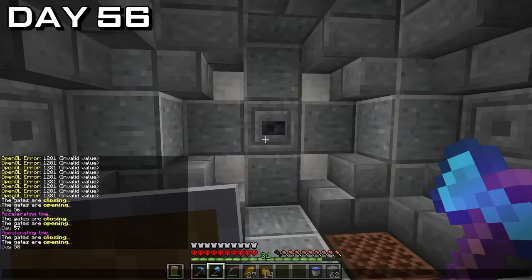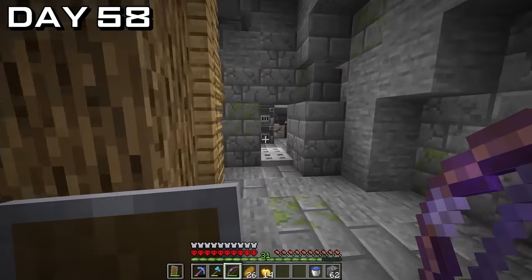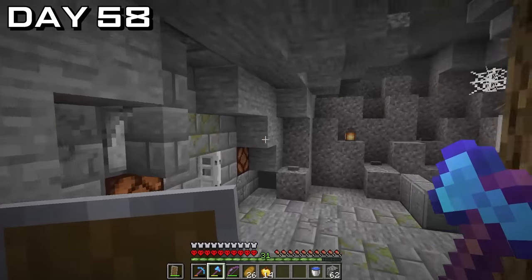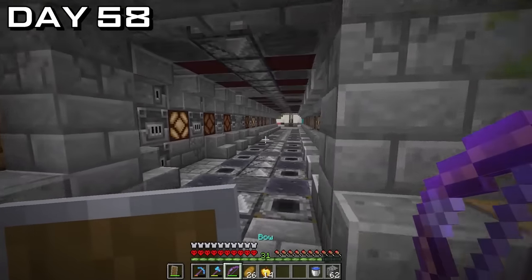Oh, I think it skips days for me. It says the gates are closing. It just said that. Oh, I just skipped 2 days by accident. That cuts my recording time in half, but that's cheating. But I think there wasn't really a threat. I think it was just a warning. I don't see anything creeping up on me yet. And keyword is yet. I'm sure something will come down here soon.